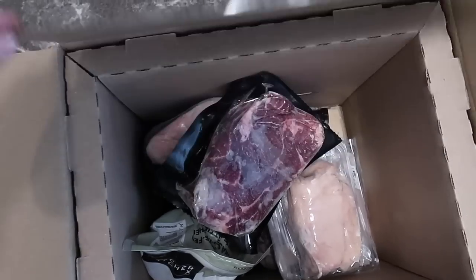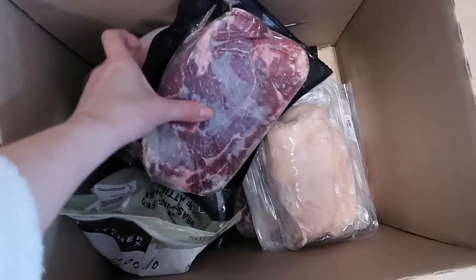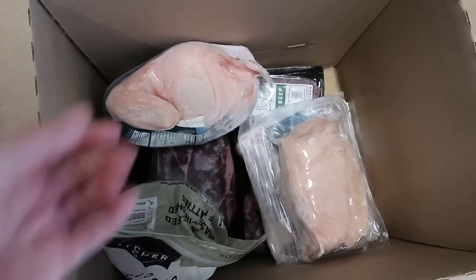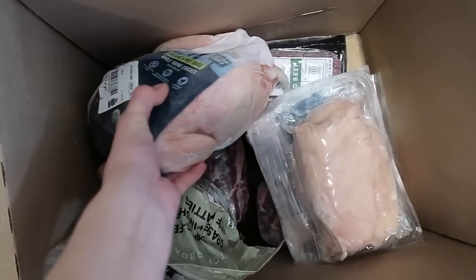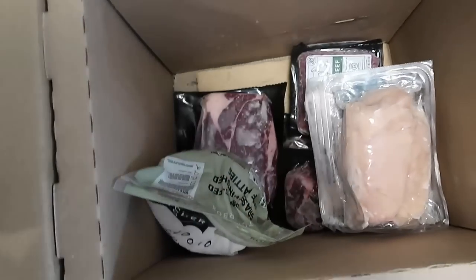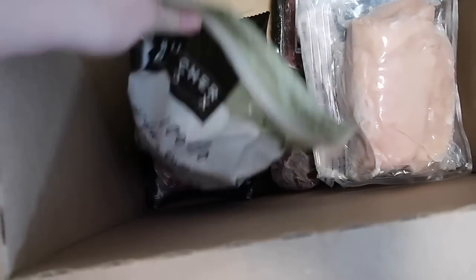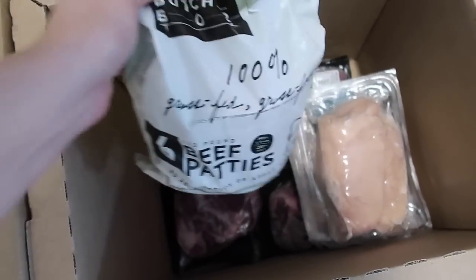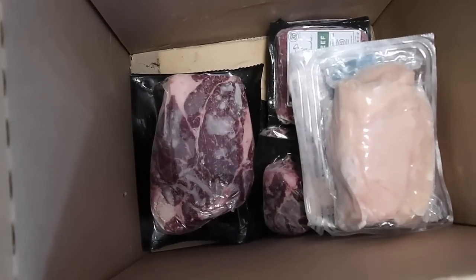I'm going to show you what we got in our box this time around. So we got 2 big roasts, which is awesome because these are so easy to just throw in the crock pot. We got a whole chicken. Will has been really wanting to make a whole chicken, so we're excited about that. We got some burgers. These are the best burgers ever. They're so easy to just throw in the pan at the end of the day. You can cook them straight from being frozen in the freezer.